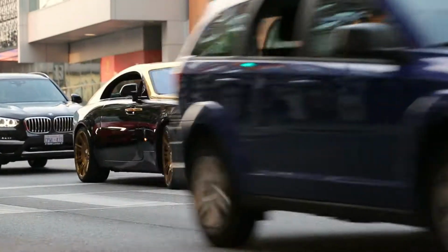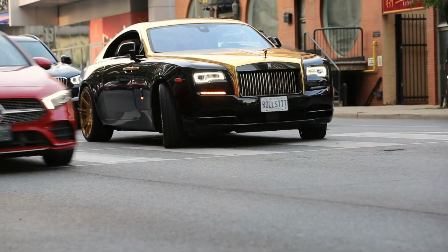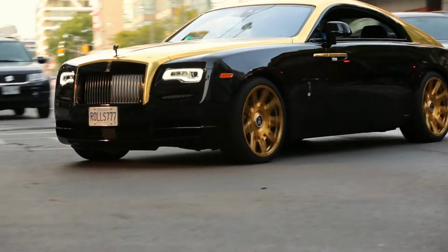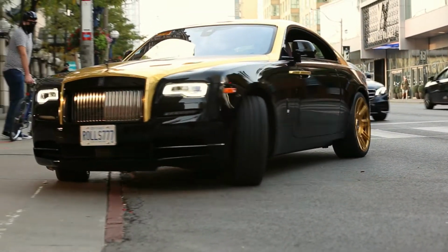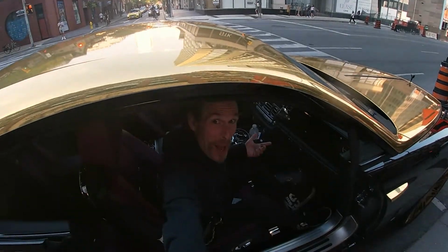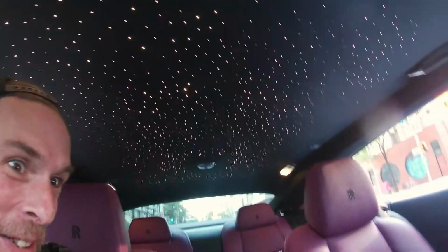Oh, he's pulling over. Whoa, look at this. Oh. Okay, guys, look at this. Black badge race. Starliner ceiling, purple interior. Look at this. Oh my god, I am rushing.